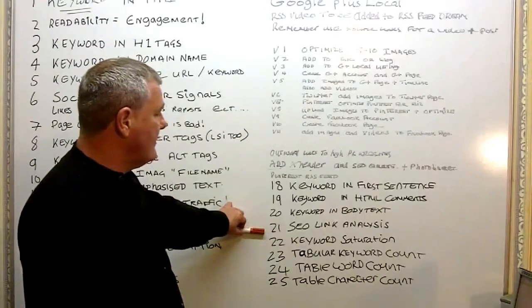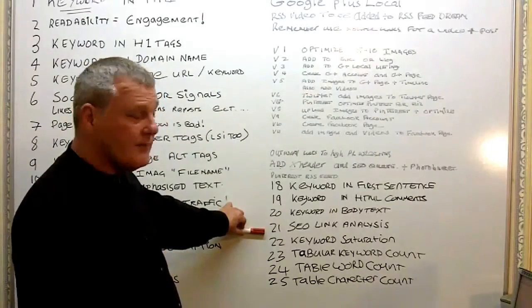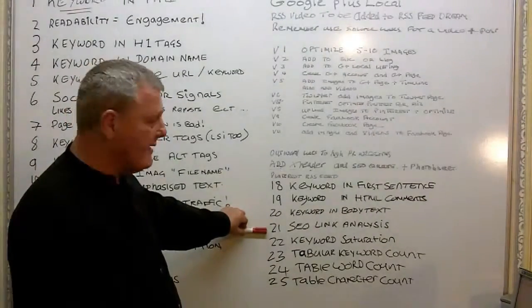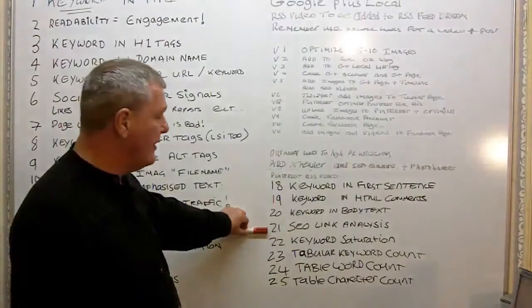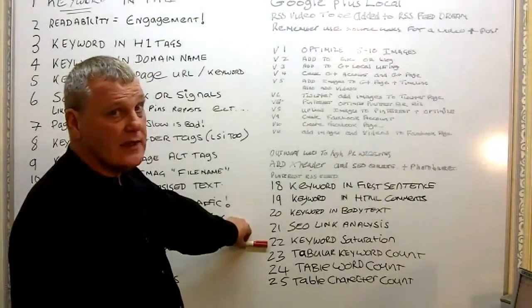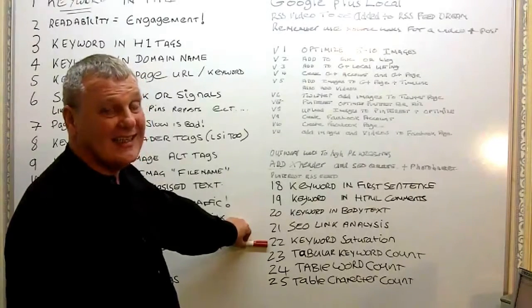SEO link analysis, okay? So your SEO links must be good. There must be a mixture, there must be varied, there must be different anchor texts, and you know, we have to make sure that we do this with the new Google now. Keyword saturation, nothing worse than saturated keywords now, because Google doesn't like it, and it's made it very, very clear that it will penalize for over-optimized keywords.